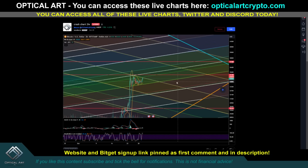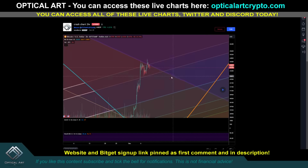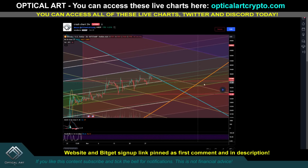This is a Bitstamp 3.0 on the 2 hour. I'm going to hit play, show you how this played out. So you can see, and I do not know why it did that. Let me refresh it and click play. So you can see right here, this is where we hit the ring. I said when you cross the ring, go long.